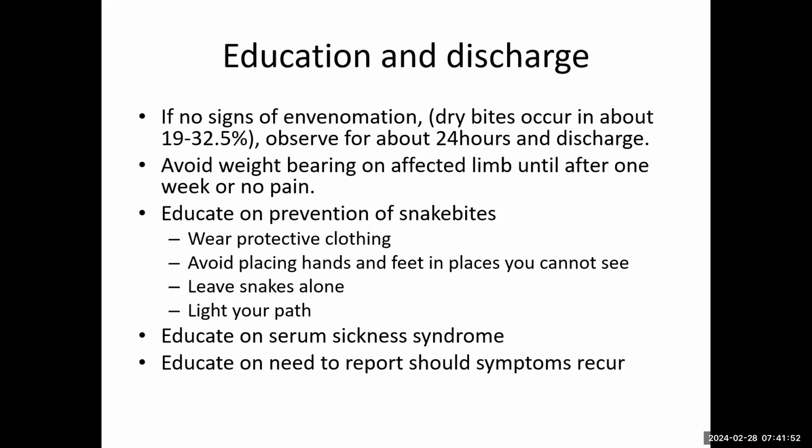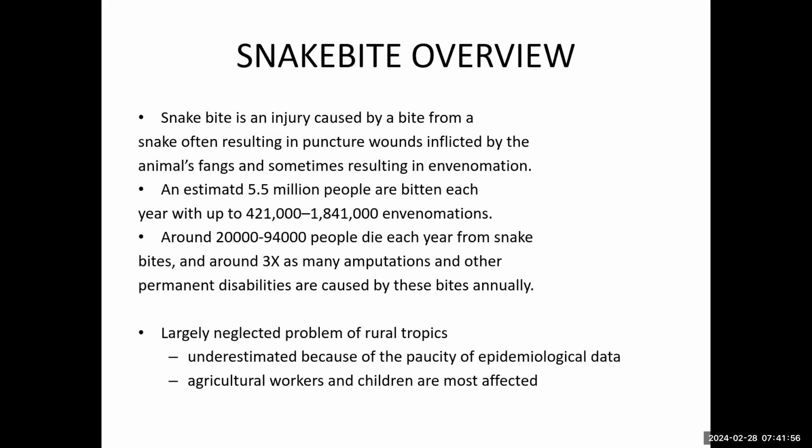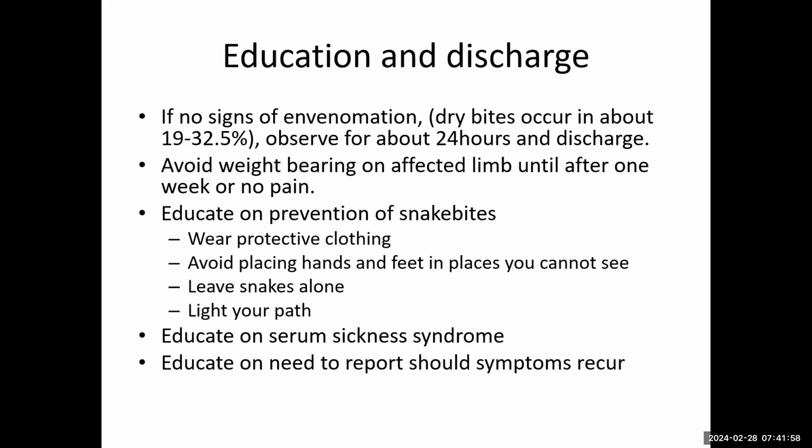But when they are discharged home, we have to educate them that they have to avoid bearing weight, and also try to avoid snake bites by wearing protective clothing, avoid placing their hands and feet in places they cannot see, and also leave snakes alone. It's been said that even if the snake is dead, it can still envenomate you. So whether it's dead or alive, leave the snakes alone. And then make sure that wherever you are going, the place is lighted.